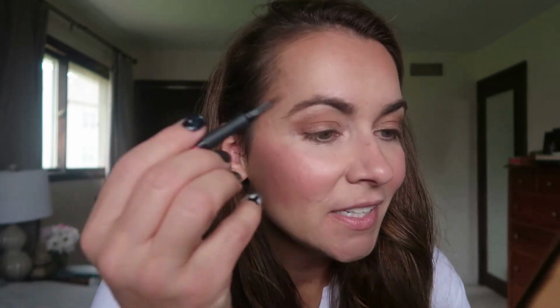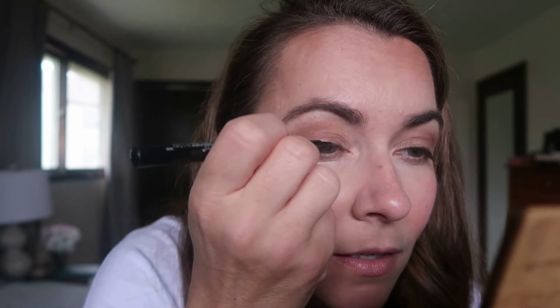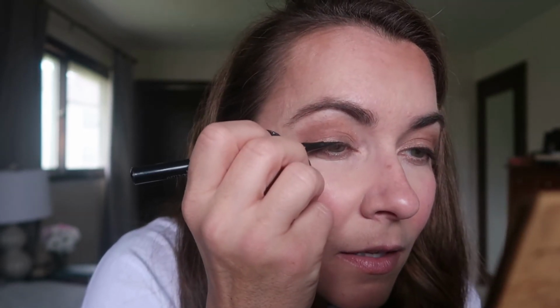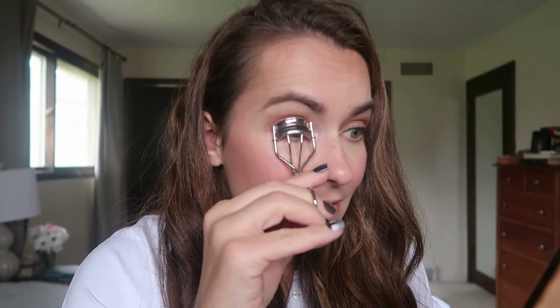Because it stayed on all day and did not smudge, it totally stayed in place, didn't get into any weird creases or wrinkles. I was like, we're friends, girl. We are friends. So I'm going to try to do this on camera. I make no promises though, okay? I might have to step off and do this. Okay, so the liner is on. Thank goodness. I did have to step off and do that because eyeliner's hard sometimes.